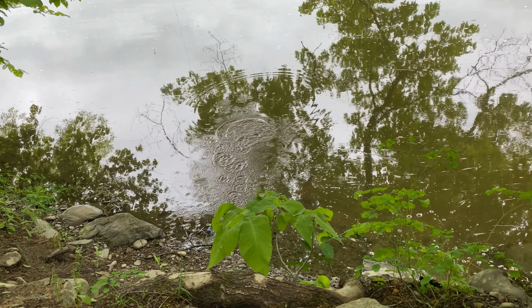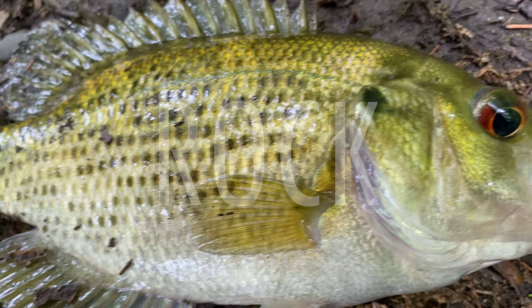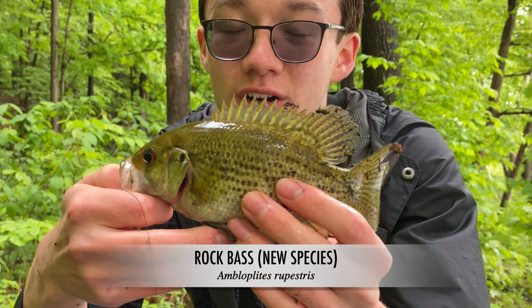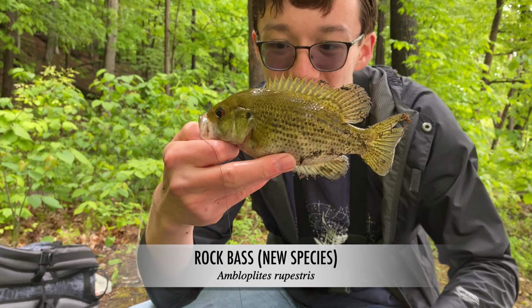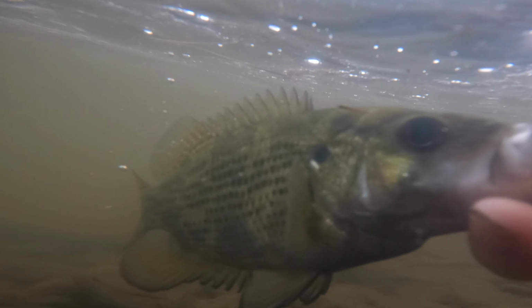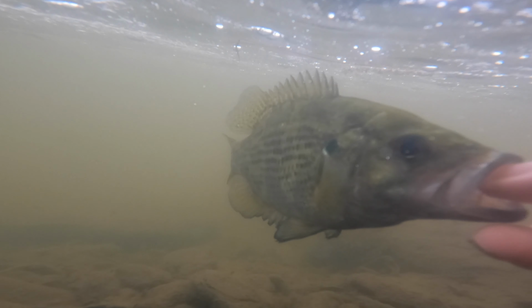Oh, no way. Bruh. Yo, I just did it, guys. That is a rock bass. Let's go. This is, in fact, the first rock bass I've ever caught. Beautiful little catch. I know it's not a big fish. This is a new species, though. I am so, so stoked right now. That is insane. Let's go and get a release on this catch. Beautiful little rock bass.